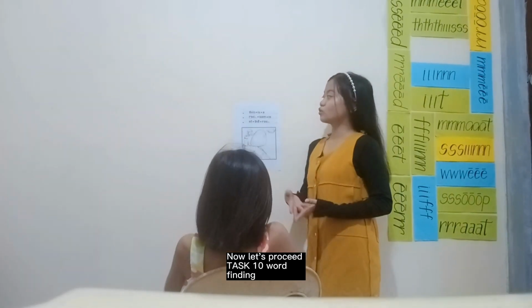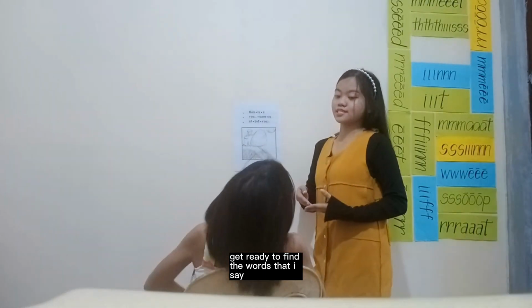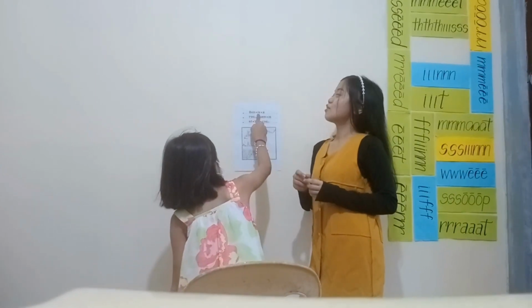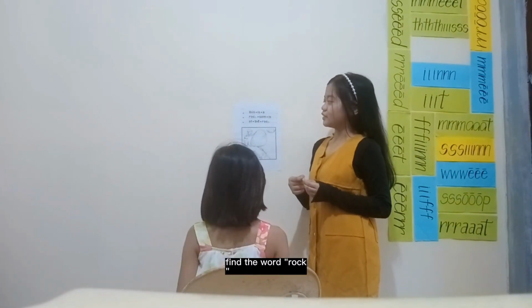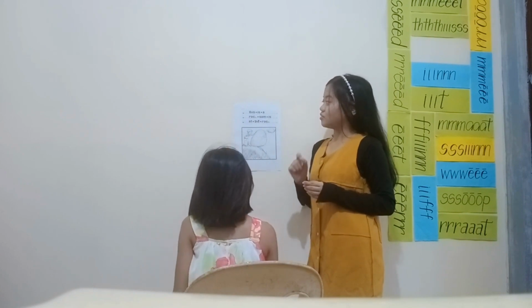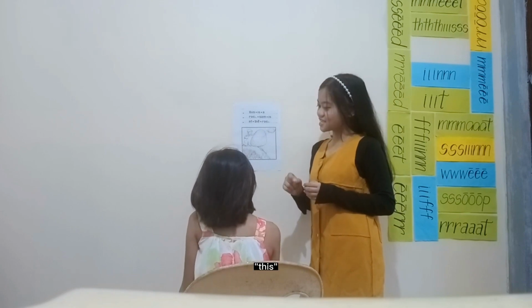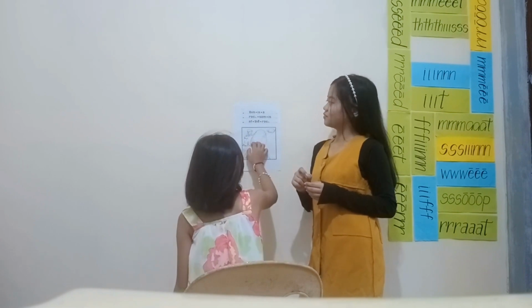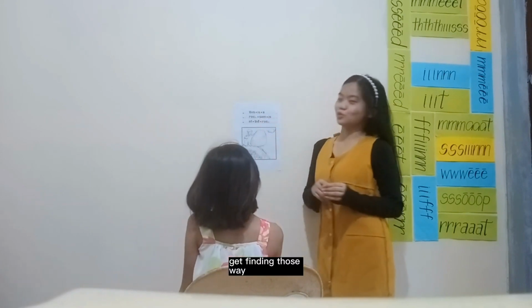Now let's proceed to task 10, word finding. Get ready to find the words that I say. Find the word is. Find the word is. Find the word rock. Find the word the. Find the word this. Find the word oh. Good finding those words.